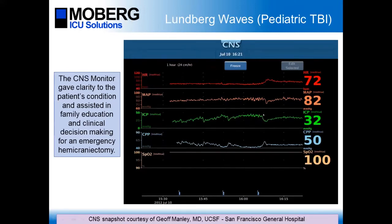So his ICP was getting more and more out of control. They gave a dose of 23% hypertonic saline, and we could actually watch the physiologic response to that. So his heart rate went up in response to the diuresis. His MAP actually came down a bit. The ICP came down some, not as dramatically as we would have hoped, and his CPP responded to that change in MAP and ICP. So if we didn't know what that event was, and we were just going back later and looking through the record, we would say, well, gee, what caused this phenomenon here?